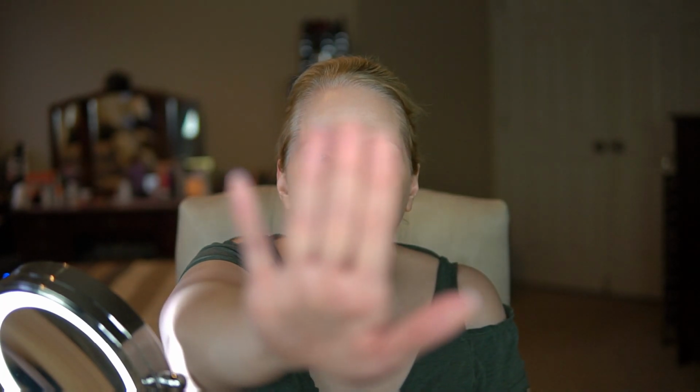Okay, so we're gonna do the light natural for the Bye Bye Under Eye full coverage on the right side, and also try just patting it around the chin, and maybe that's where I'll use up the excess, because I'm sure I'm going to end up with too much on here, because this stuff is thick.